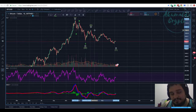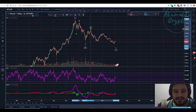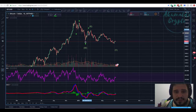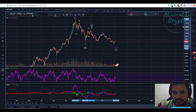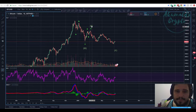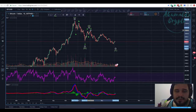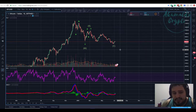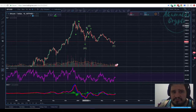If we allow that, I don't know. I don't like this ABC, this really shallow C. This is a truncated C. Not impossible, right? Not impossible. Let's see ABC, to form our X. X is here, and then we would have an A. This is a clear 1, 2, 3, 4, 5, then B and C to finish our correction. Okay, this would imply that we have finished our correction. Is it impossible? I don't think it's impossible.